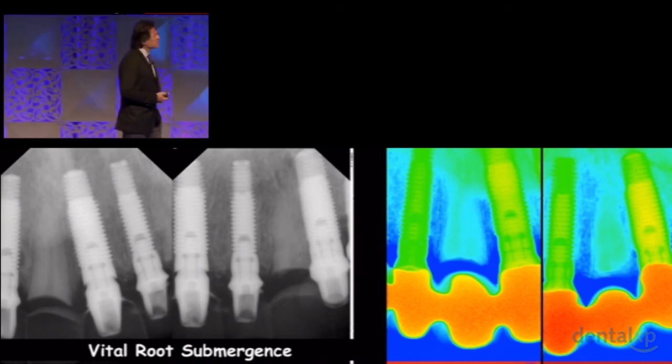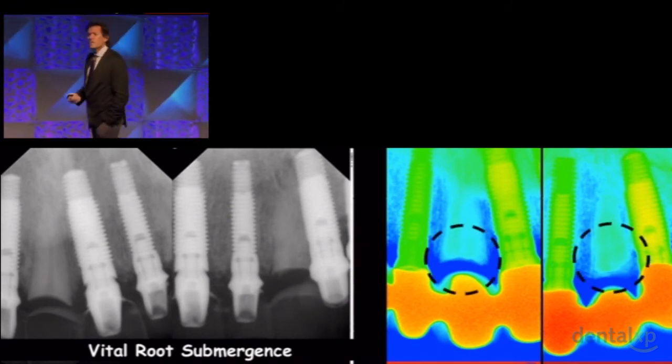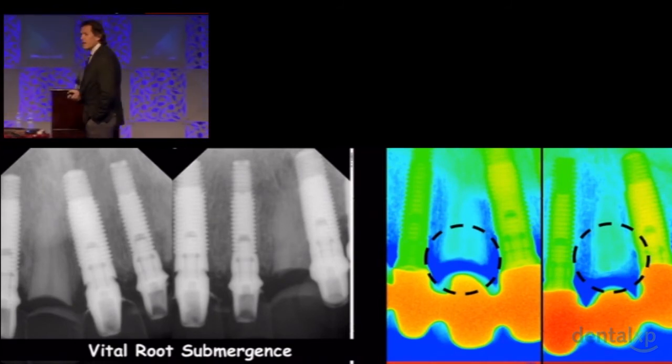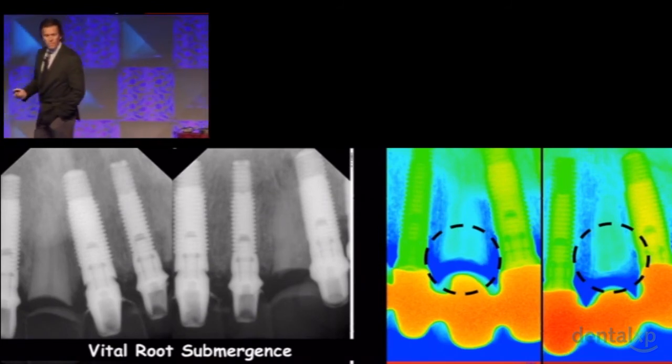Vital root submergence, Dr. Slama? What scotch are you drinking? Well, it's not something new. Everything that we come up with, we usually like to say we stand on the shoulders of those who came before us. No, we steal and pillage from them.